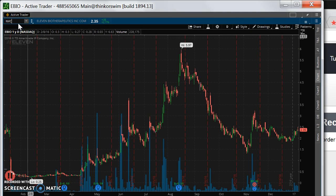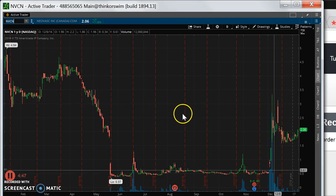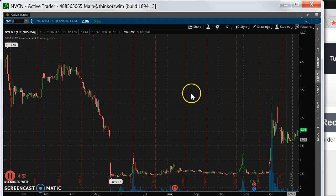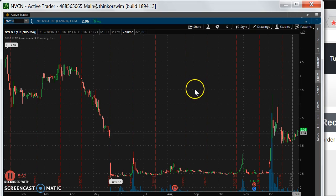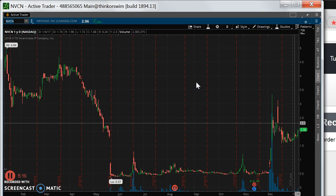With NVCN, it had this big move up from the 50 cent area all the way up to the 330s, and now it found support in the $1.50, $1.60 range, so roughly a 50% drop off of its highs, but it's proven that it can hold that area. And now, with 3.5 million volume today on Monday, I think that opens the door for a very nice second green day.